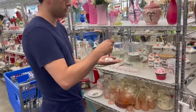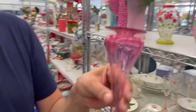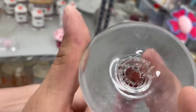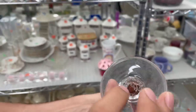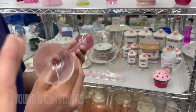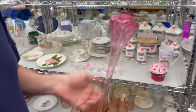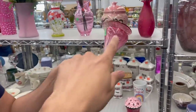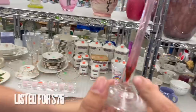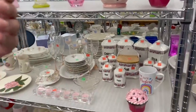All right, let's go see what Michael's looking at. I see some art glass. This is a young one. Christian Constantin. We have a big console bowl. Those are worth a lot of money. How much is that? $10. Ooh, it's pretty too with the pink. Just have to clean the inside a little bit. That's gonna be hard to clean. That goes in the cart for $10.